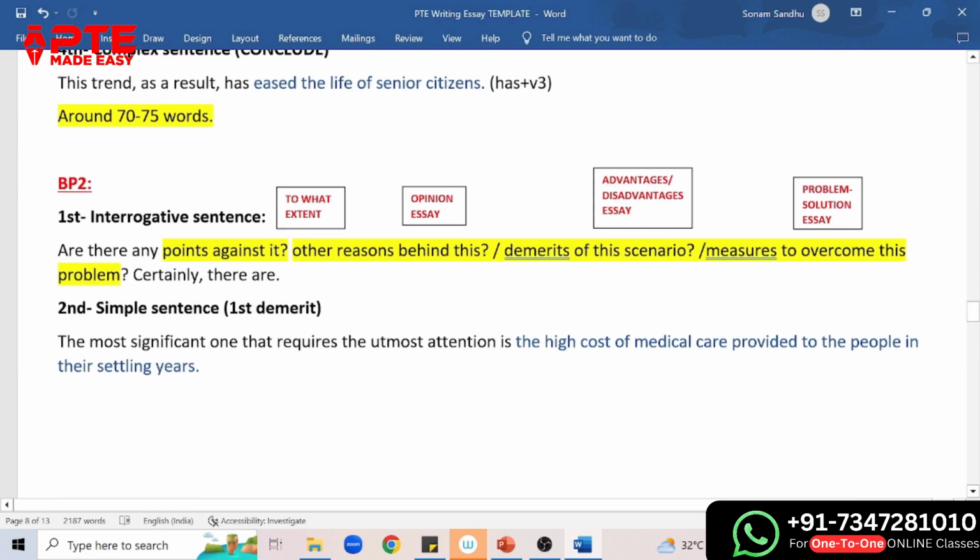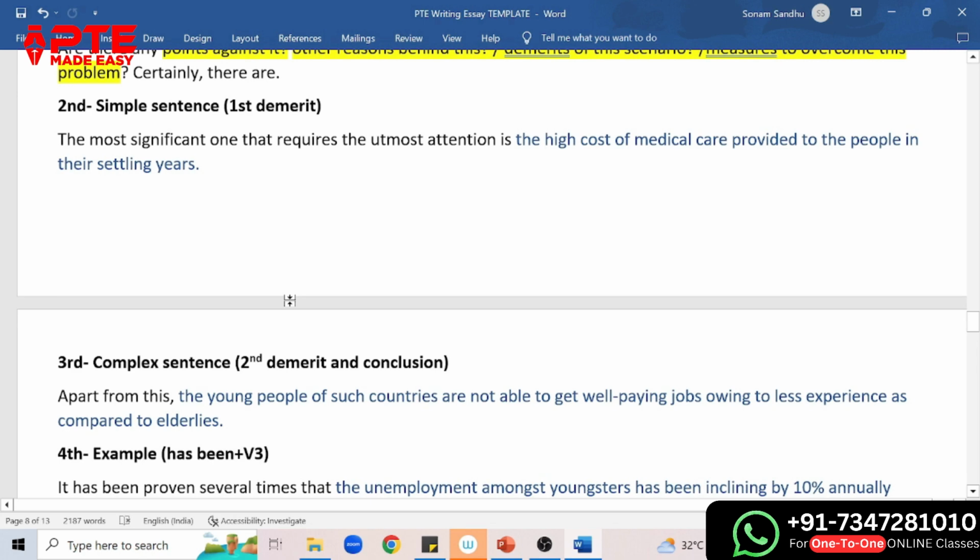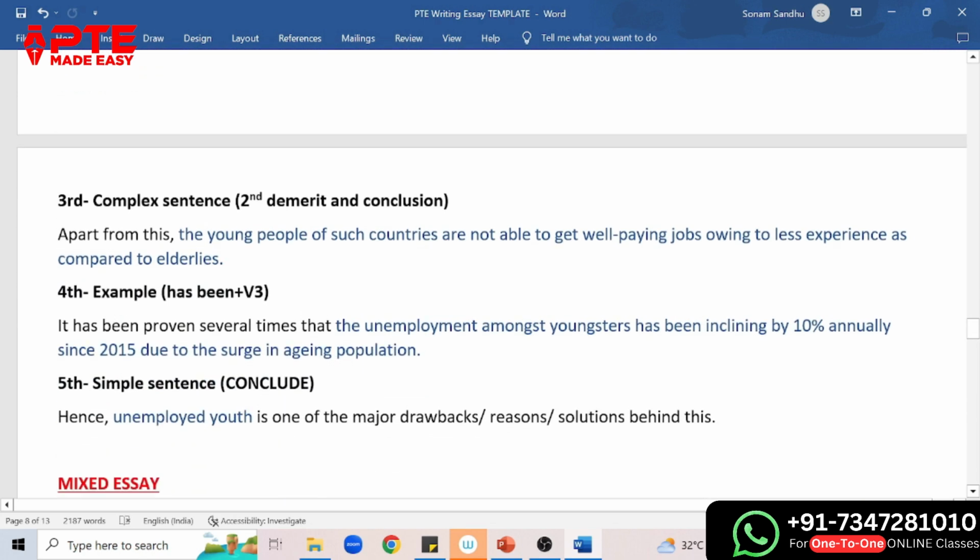Similarly, we have body paragraph 2 in which we are going to use an interrogative sentence in the beginning, then a simple sentence, first point, whatever it is, then second point and concluding it, whatever it is. Then we will use an example. It has been proven several times that the unemployment amongst youngsters has been inclining by 10% annually since this. So you can use an example like such only. It has been proven several times that, but it should be related to the idea.